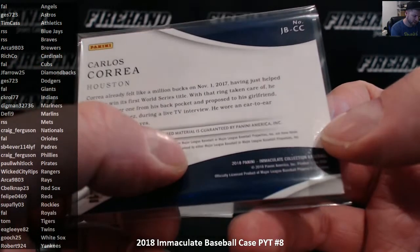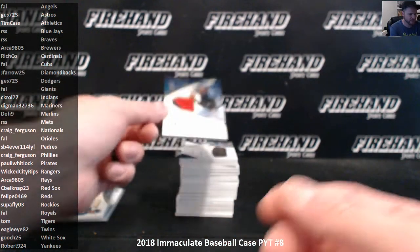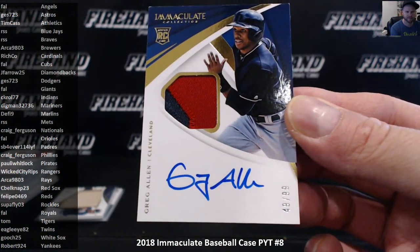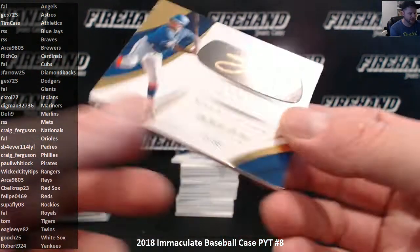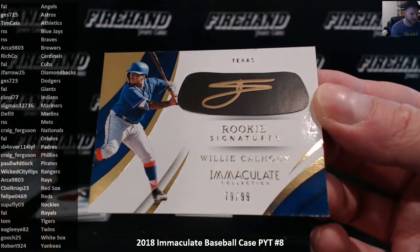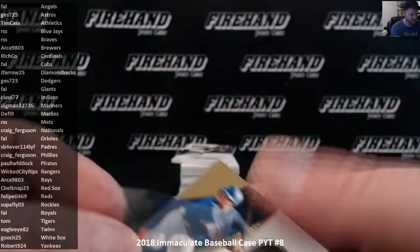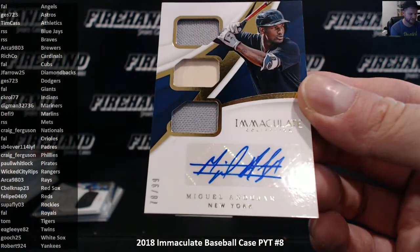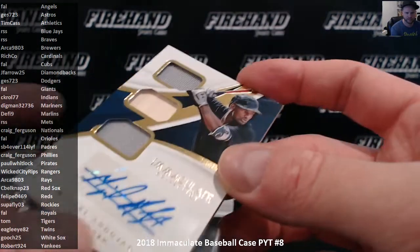This one actually says enclosed game used material, so you go, not just a piece of wood. Greg Allen for the Indians, rookie patch auto, /99. Seacroll 77. Willie Calhoun, eye black auto, 79/99. Texas Rangers, Wicked City Rips. And Miguel Andujar for the Yankees, jersey bat auto, /99. Robert 924, the Yanks.